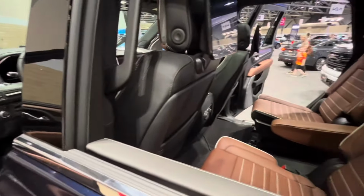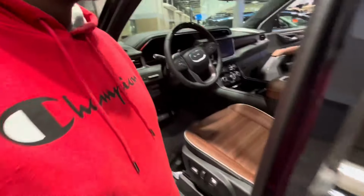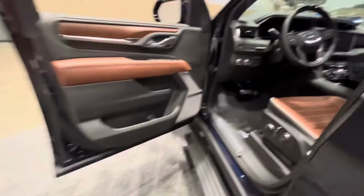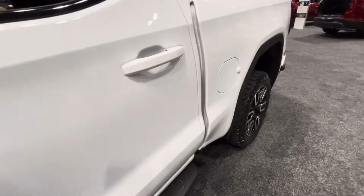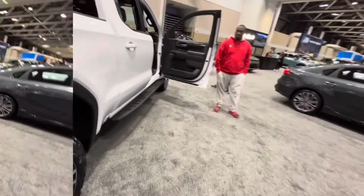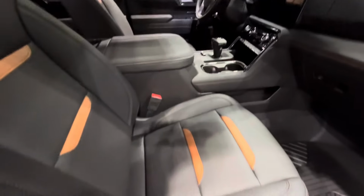I like this color. It's like a blue, but it looks black probably. It has little TVs in the back. Metallic. I like the seat color. If only the screen was bigger. I just love the bigger screens. I like the seats.